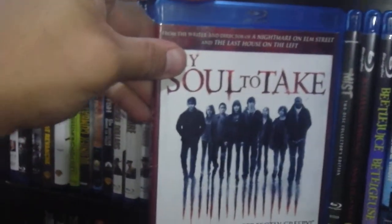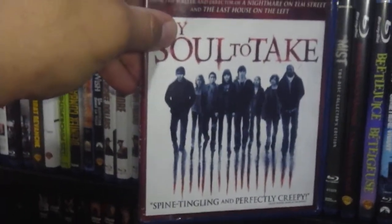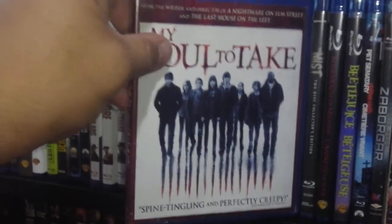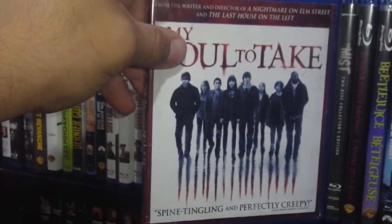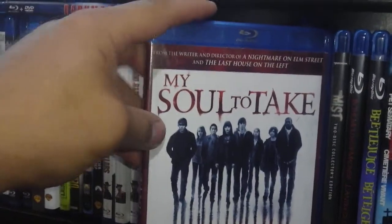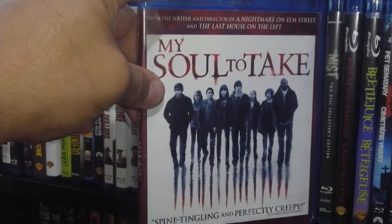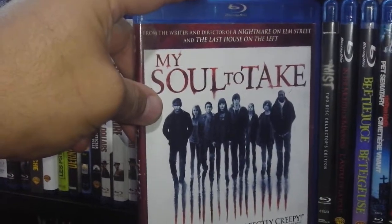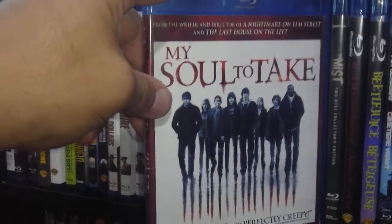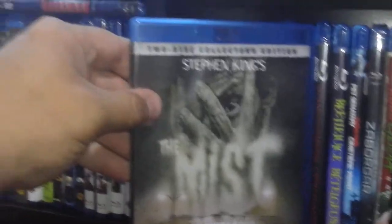My Soul to Take, Wes Craven, kind of modern slasher. I know this movie gets a lot of fucking hate. I didn't think this was very great. I did kind of like it though. I know I'm gonna take some flack for that, but I know my boy JP really likes this film. So I popped it in one day, gave it a shot, kind of enjoyed it. It's cliche, but it wasn't as bad as I was expecting, to be honest.